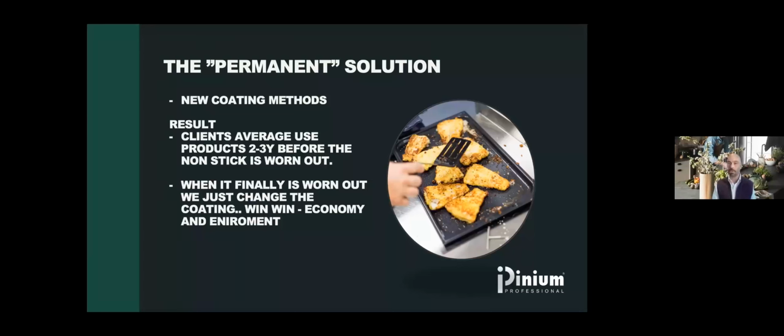But because we were very afraid in the beginning of Sol gel and the non-stick effect, how long it lasts, we invented a circular system. So our customers could send the trays back for recoating, and we can reuse the trays over and over again. It was good for the environment, it was good for economy, and it's also good for our sales because it was a very good sales pitch.